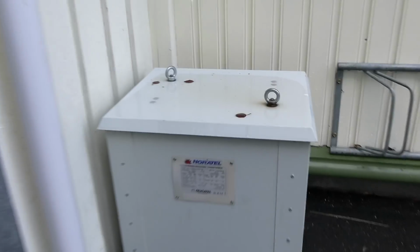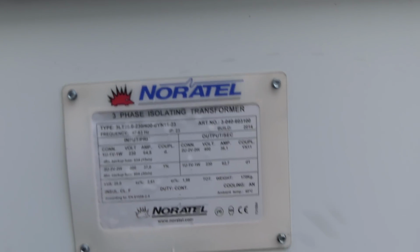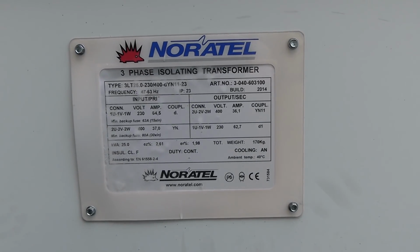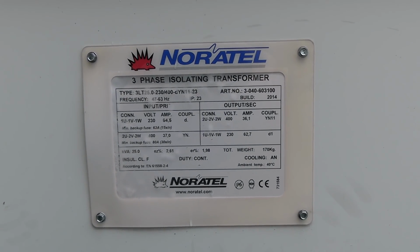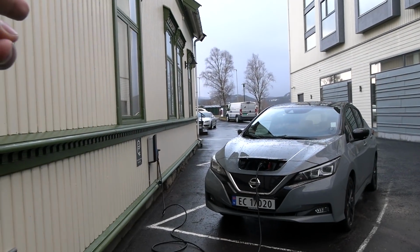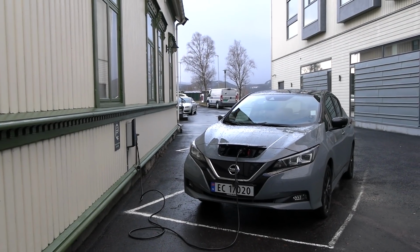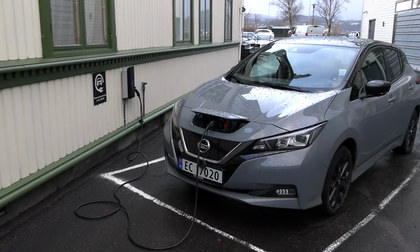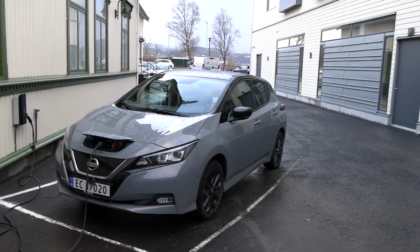This is a transformer. A 3-phase isolating transformer. It transforms from, I guess, 230 volt to 400 volt, because we have 400 volt 3-phase over here. And it's free for staying customers. So I've been charging here last night and I have 100% now.